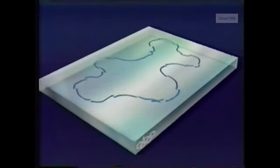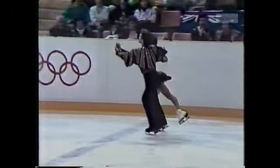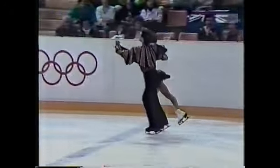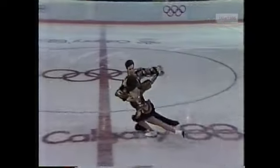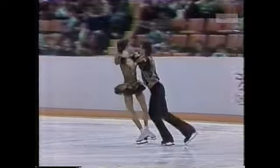Ever since they won a bronze medal 4 years ago at Sarajevo, Marina Klimova and Sergei Ponomarenko have been skating in the shadow of their teammates, Bestemianova and Bukin. Now they're in second place, just behind those teammates. And the waltz is her specialty. Lovely bar, just lovely.